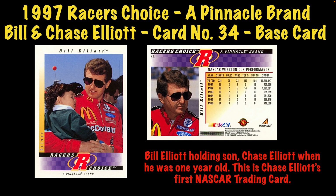This card hasn't got a lot of traction either, but to me, this is kind of an important card for two reasons. One is Bill Elliott's holding his son, Chase, who I think was about 1 year old at the time. This is Chase, our last year, not a year before last, Cup champion, Chase Elliott's first card. And it's just a real good, colorful card of him and his father. And I just really think you folks should get that one too. I know I've got 2 or 3 of them. I see it having the potential of having a little value in the future. But if it does or doesn't, it's still a good looking card, and it's Chase's first card.